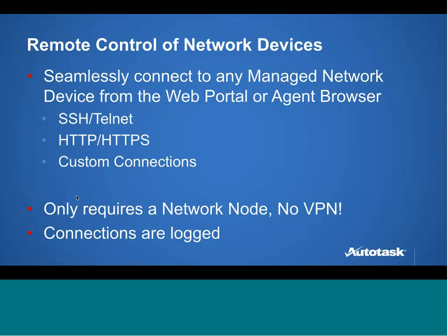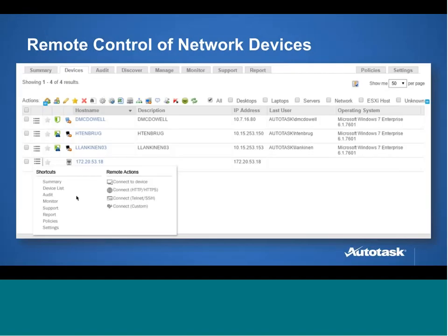And every time you do so, like with a remote control session, the connections are logged. So you do have a perfect track record of who has accessed a certain device. Let me give you a few examples of what that's going to look like.